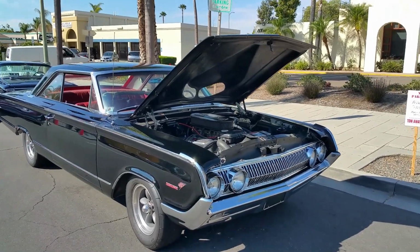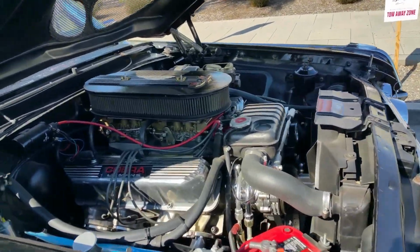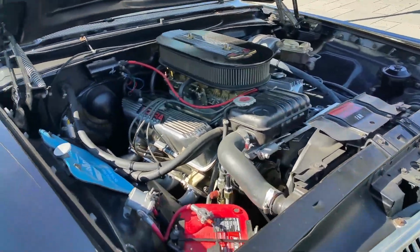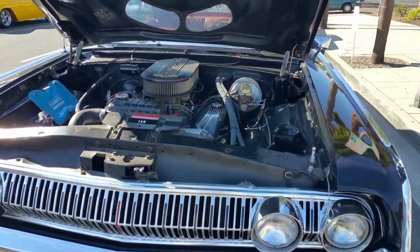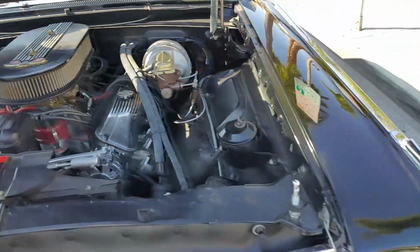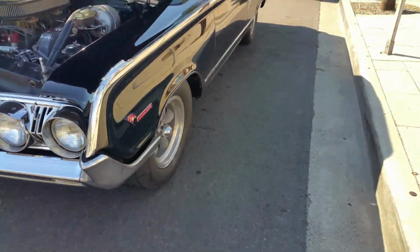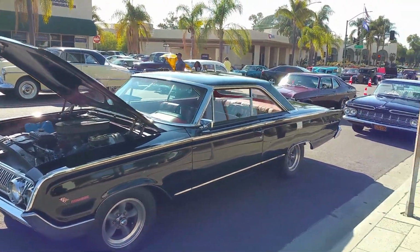Okay, we've reached the top 3. And number 3 is a 1964 Mercury Monterey Marauder with a 427 FE side oiler engine with dual quads and a Hurst 4-speed, a full-size muscle car, land yacht, if you will.